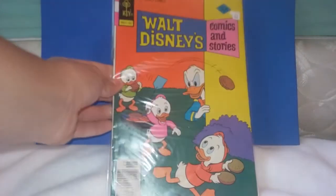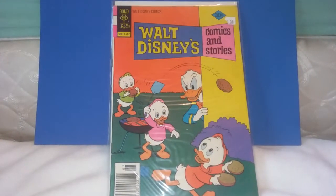So the first one is a Walt Disney's Comics and Stories number 707, I believe that is. I'm wrong. I know I'm wrong, so never mind. Anyway, it's a 1977 comic book, and it was in the era where they had switched to Gold Key, and they were making them more like retro, which I'm not too much of a fan of, but it's a good comic.